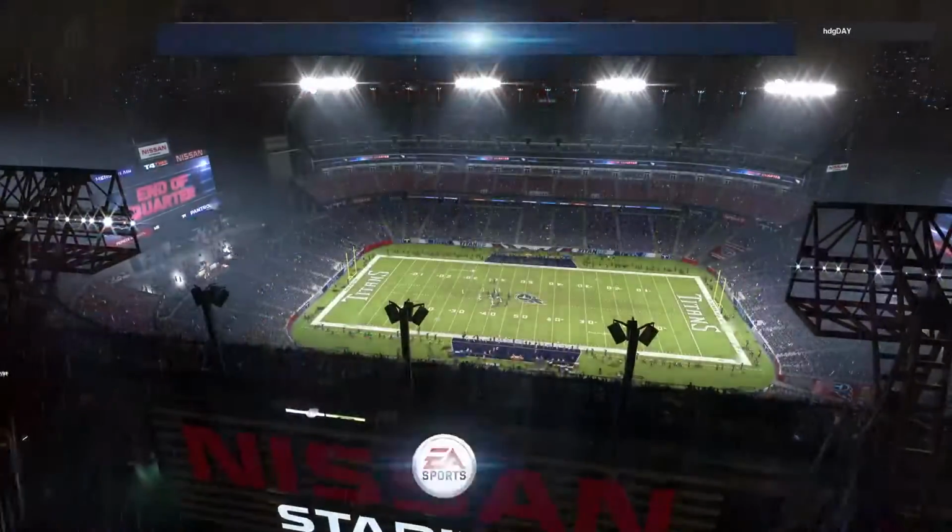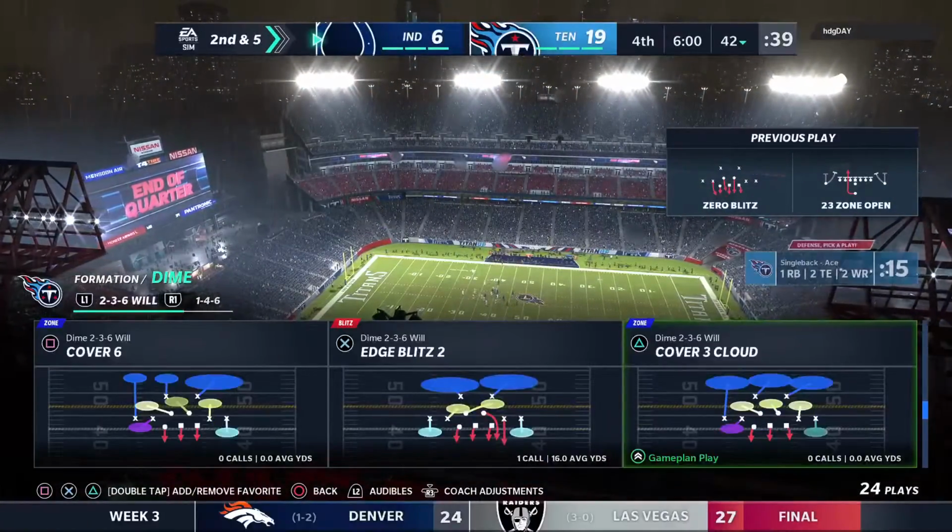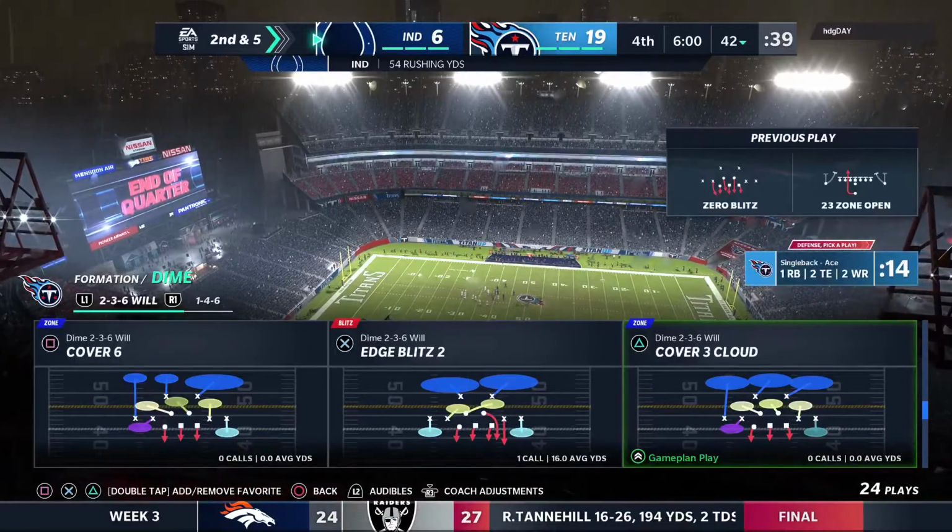And a 5-yard gain gets him to the 42. Kevin Byard up to make the tackle.